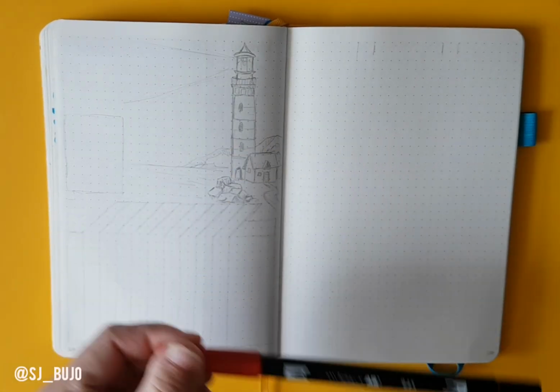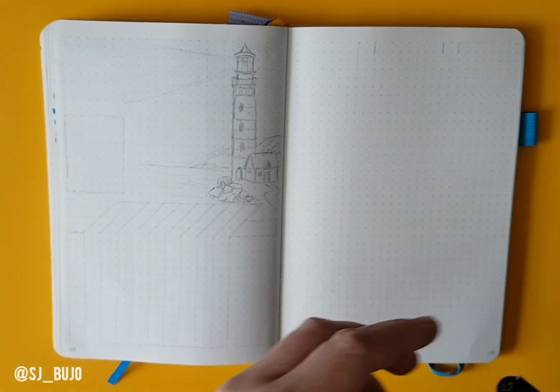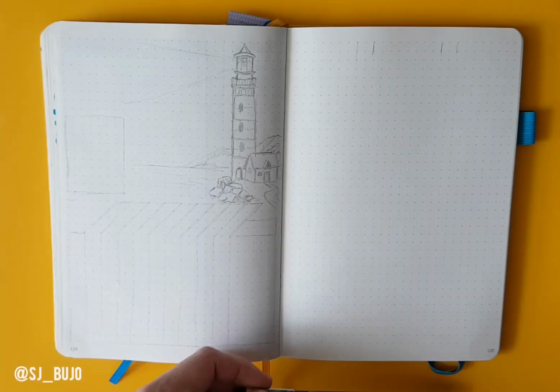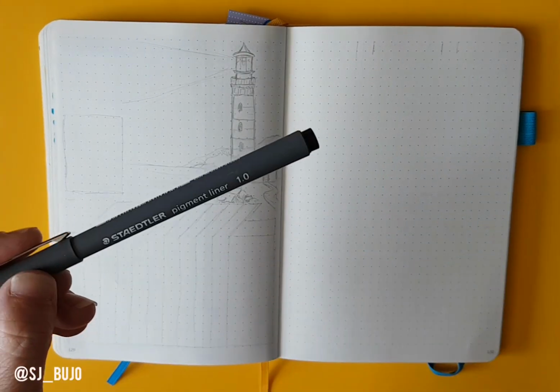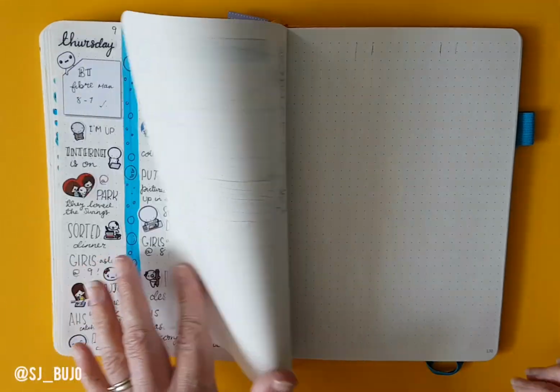So here are the supplies I've used. I've got Tombows and my Staedtler Pigment liners, 0.1 and 1.0, and you can see I've already penciled it in.